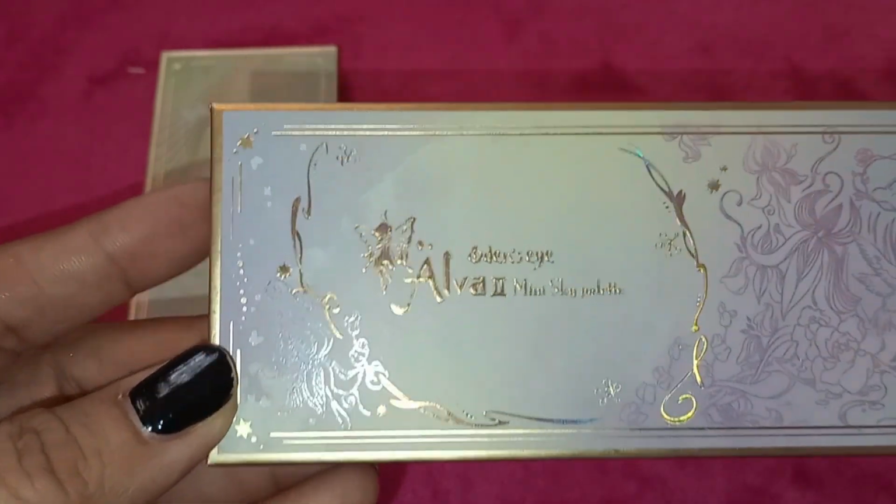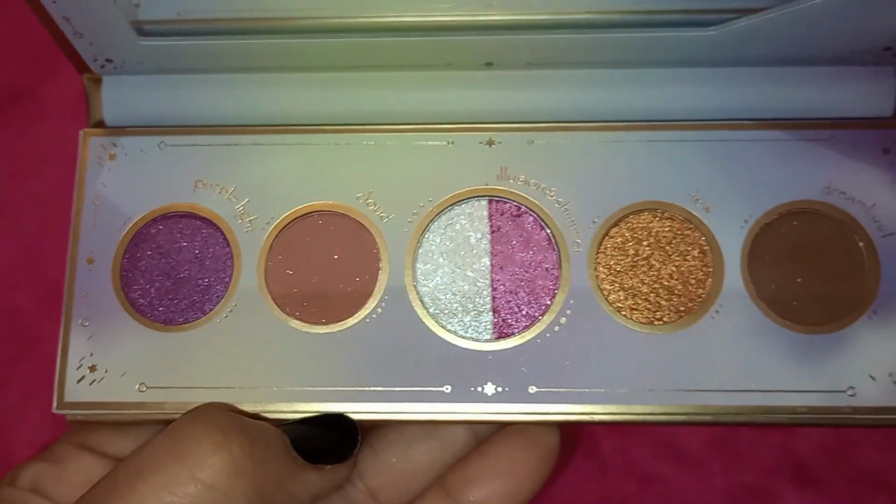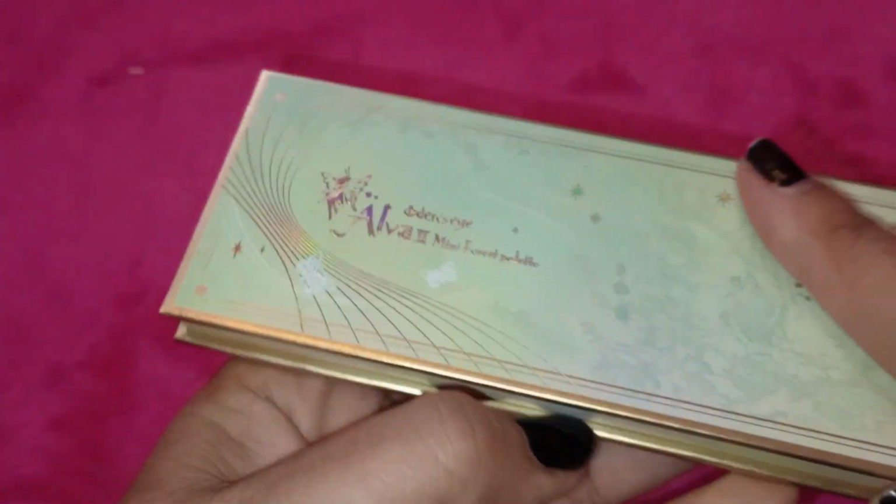And then we have the Alva 2. Actually, both of these are Alva 2. This one is the Mini Sky, and then this one is the Mini Forest.